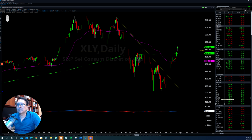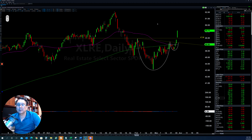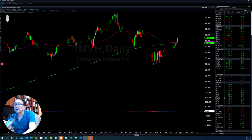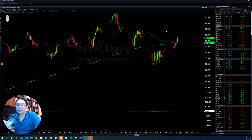And one sector that is also doing extremely well is the real estate sector. You can see that they built a nice cup and handle and broke out, and today they took off after the breakout of the cup and handle formation here. And you can see some of the stocks or ETFs doing very well here, like INVH for example. This one made a nice base. Now they pulled back a little bit and are trying to get out here and put it to the high, to the upside.